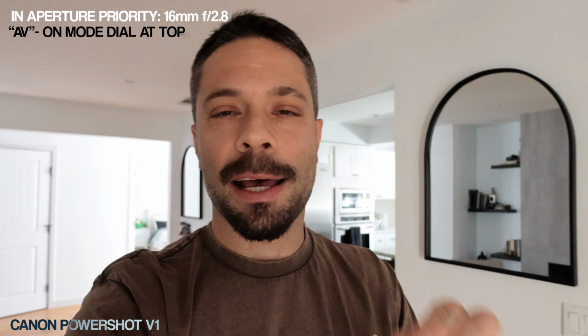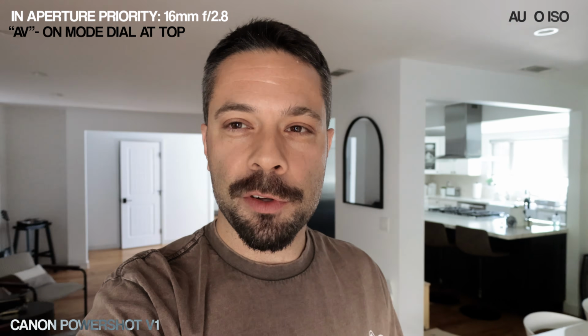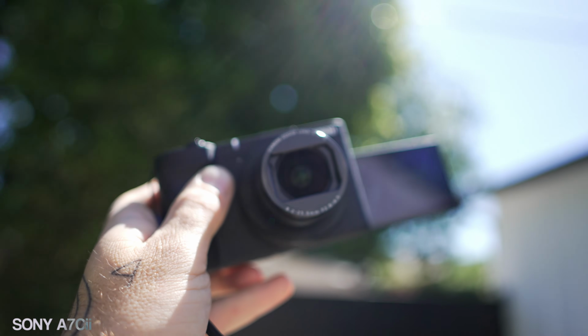I'm basically in aperture priority. I want to go from inside to outside to test the auto exposure. Let's see how it works. I'm at f2.8. I'm at center weighted, so it should be exposing for my face. I'm gonna go in direct sunlight. I have the ND set at auto.